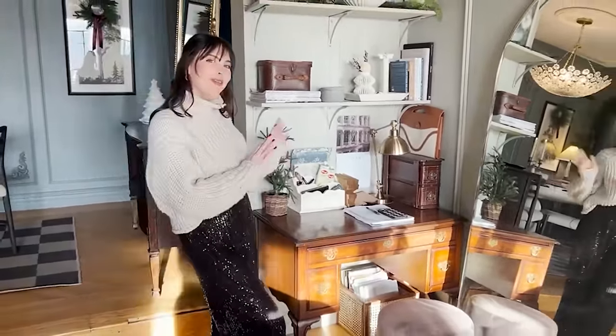To me, home means where you feel safe and warm and cozy and comforted. And this apartment is very much my comfort space. It is an escape from the loud city. And this apartment feels like home to me.